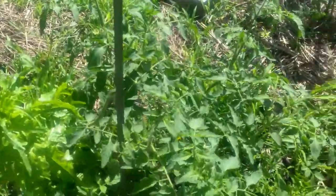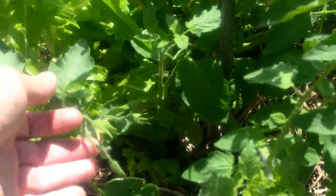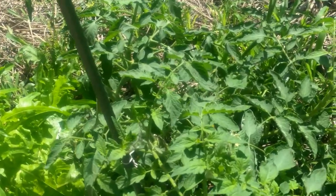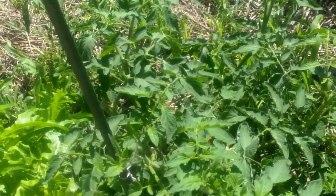Another tomato plant here. This one might be Super Steak, or it's going to be Kellogg's again. The only varieties I planted this year were Kellogg's, Super Steak, Cherry, and I think I have a paste tomato somewhere.